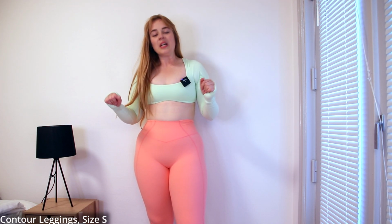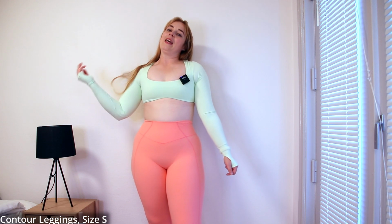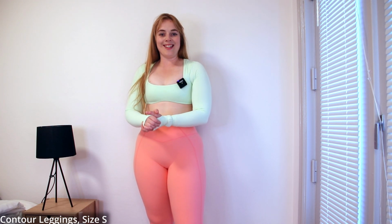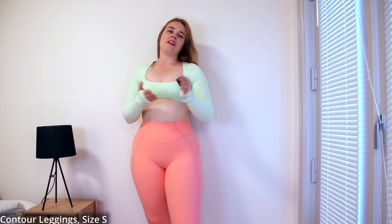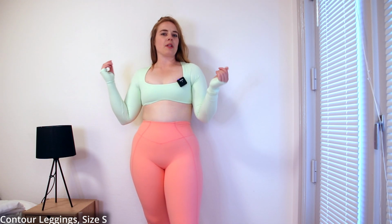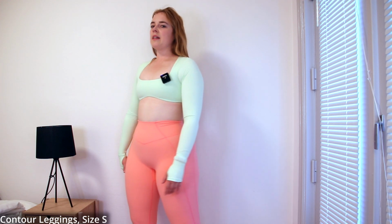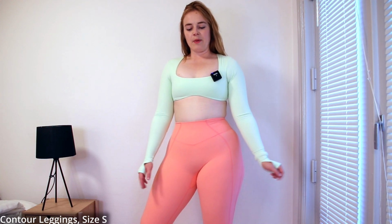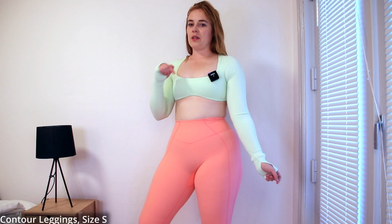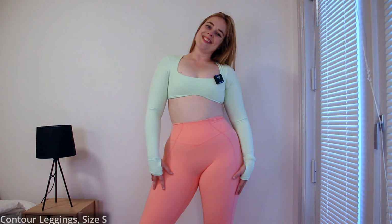Just letting you know already, but the color is cute. So yeah, what can you do, huh? Let me know if squat perfectness is, let's say, the number one most important thing for you, or if you have other priorities. But if you're looking for a squat proof legging, this is not it. If you're looking to look like a watermelon, this is definitely it.